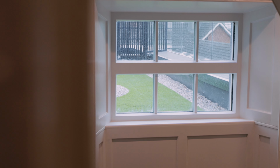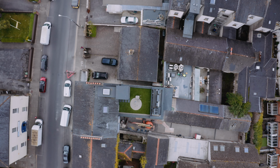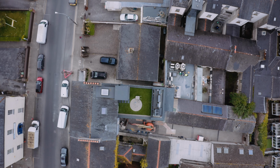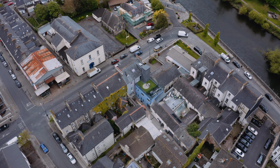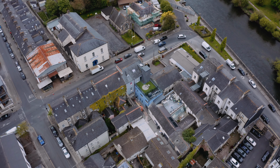We've got a pretty little roof garden, which I hope people will take advantage of. On the one side, it looks over the roofscape of Clonmel, which is nice, but if you look in the other direction, you look immediately over the river and up into the hills and the mountains. So it's a beautiful little spot.